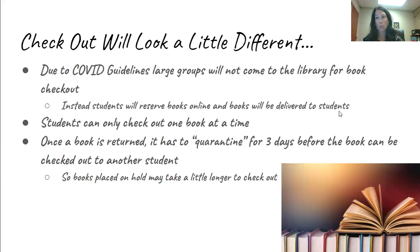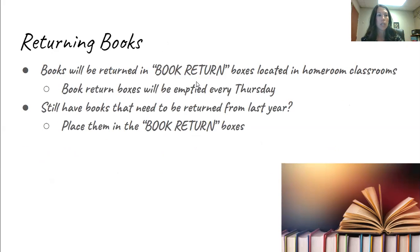You can only check out one book at a time. And once a book is returned, it has to be quarantined for 3 days before it can be checked out to another student. So if you place a book on hold, it might take a little longer for you to get the book than it has in the past, just because we have to let it sit for a while before we can check it out to another student.